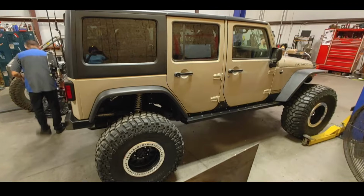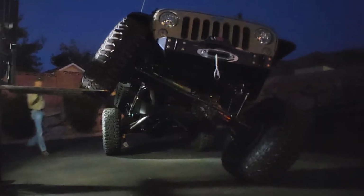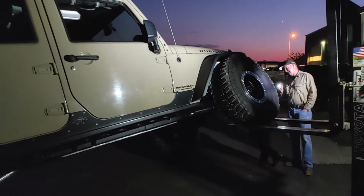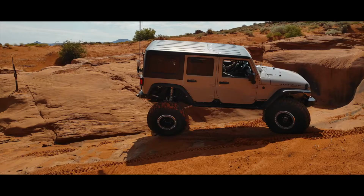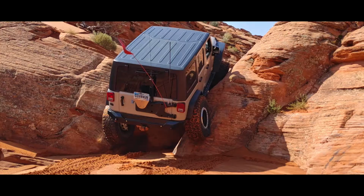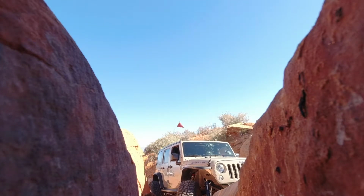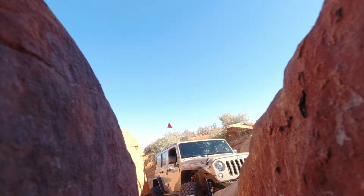On July 15th, approximately 10 weeks after being started, Miss Kitty was complete enough to be put on the road and trail. On the 16th, we ran Milt's Mile and Double Sammy as a shakedown. Here's Miss Kitty doing the middle of the three monkeys. And here's a perspective that you don't get every day, courtesy of a well-placed crack on a hard right turn.